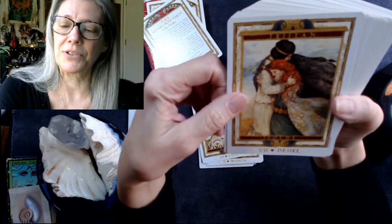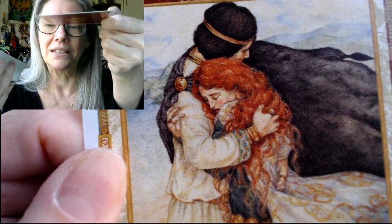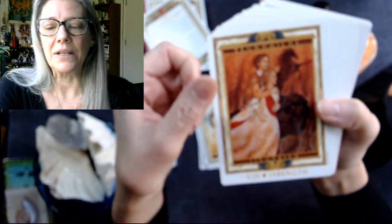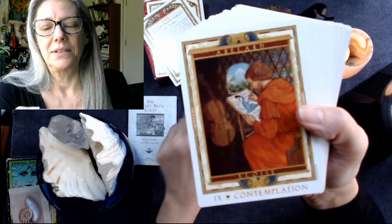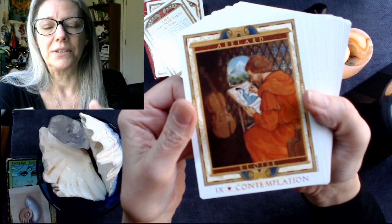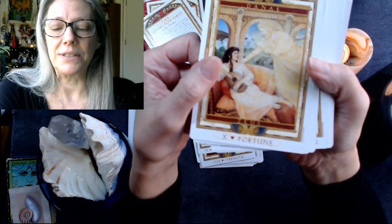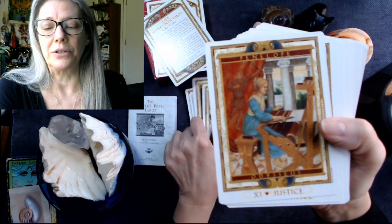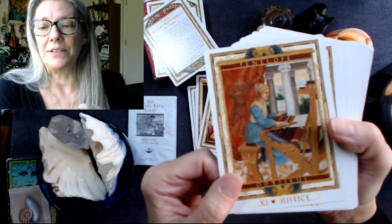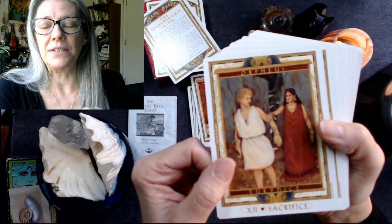I love her style. She's got that very classic illustrative style. It's beautiful. Strength is Brunhilde and Siegfried. Contemplation, Abelard and Eloise. Contemplation's got to be the hermit. And then fortune, Danae and Zeus. A lot of these stories I do not know. Justice is Penelope and Odysseus. Sacrifice is Orpheus and Eurydice.